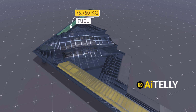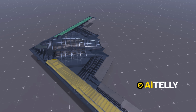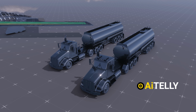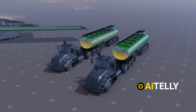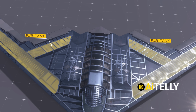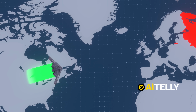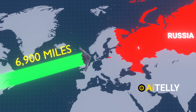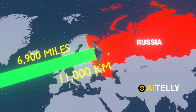Just a small comparison, this aircraft fuel reserve can fill up 2,000 SUV truck. All this considering it can carry 20,000 gallons or 75,000 liters of fuel. Moving further back, there is another section of the fuel tank. These fuel tanks were specifically designed to penetrate deep into Russian territory, about 6,900 miles, which is around 11,000 kilometers.